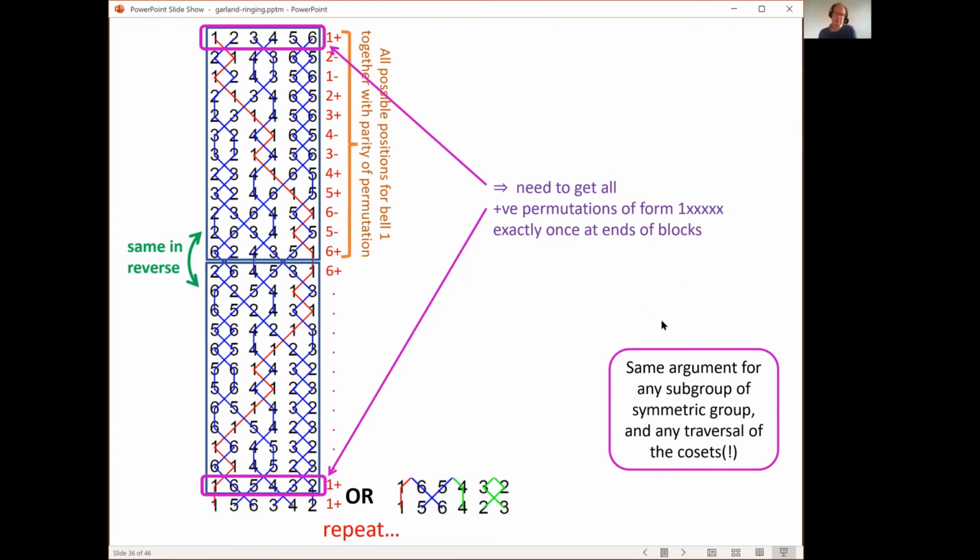And actually, this is a special case of an argument that works for any subgroup. So the same argument would work for any subgroup of the symmetric group. This is a subgroup here, and any traversal of the cosets. So this is an example of a traversal of the cosets. And once again, bell ringers understood all this in their own way, actually a long time before mathematicians did.